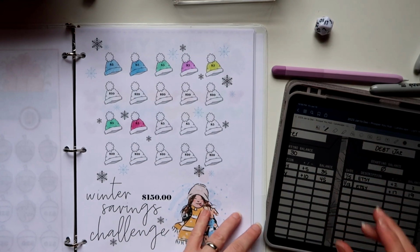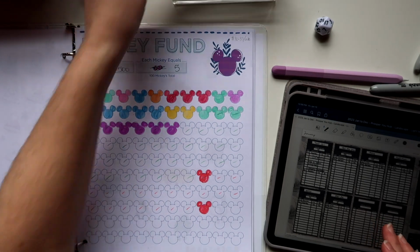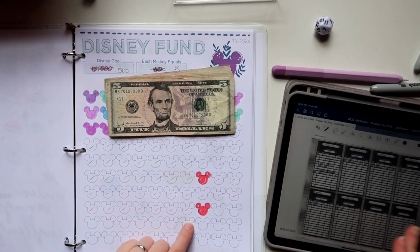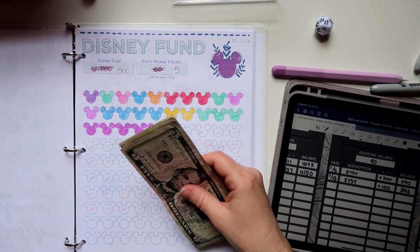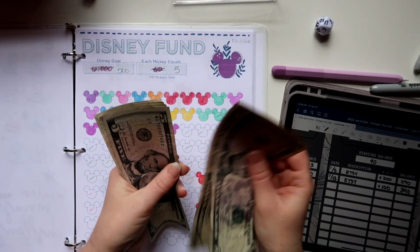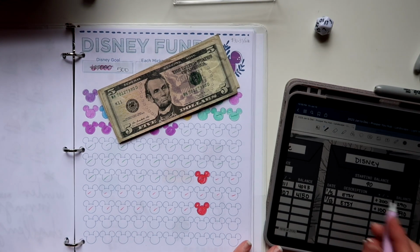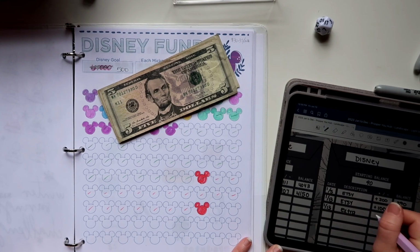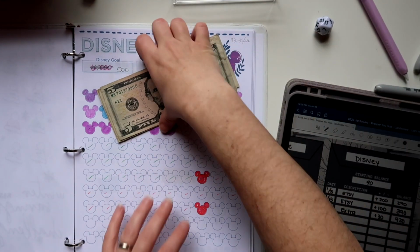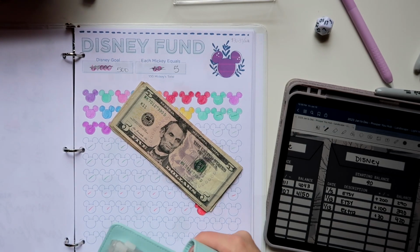All right. So we're back to Disney. So guess what? The rest of this is going to go in the Disney pot, because I've put on everything else. Everything's done. So 5, 10, 15, 20, 25, 30. So I get to put $30 more on the Disney trip. I'm going to do the extra after I've filled everything else. So that gives me 420 in my Disney pot.